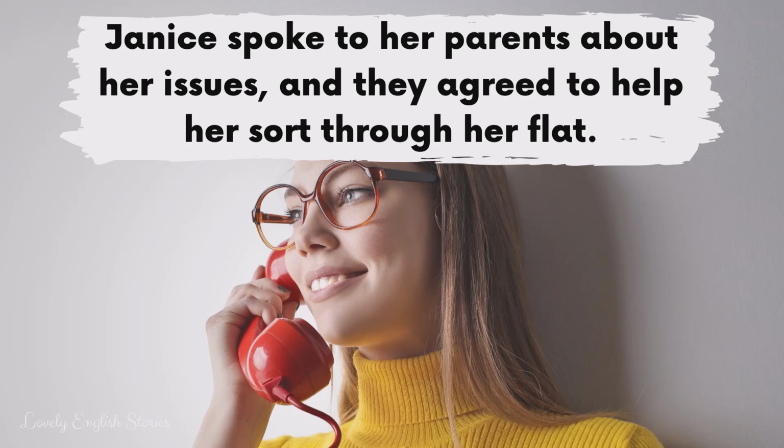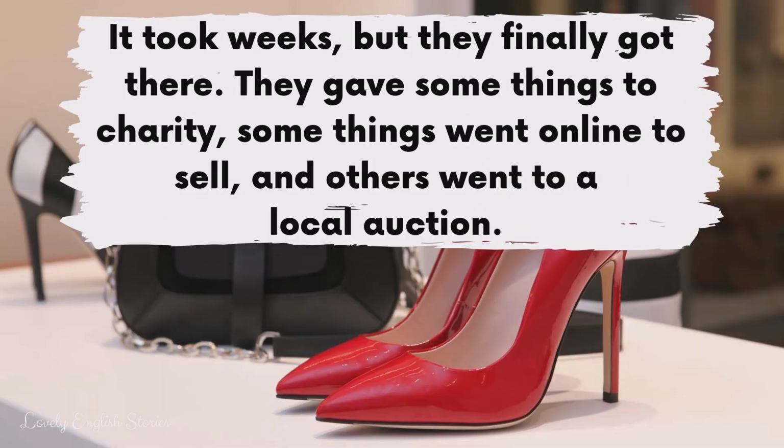Janice spoke to her parents about her issues, and they agreed to help her sort through her flat. It took weeks, but they finally got there. They gave some things to charity, some things went online to sell, and others went to a local auction.